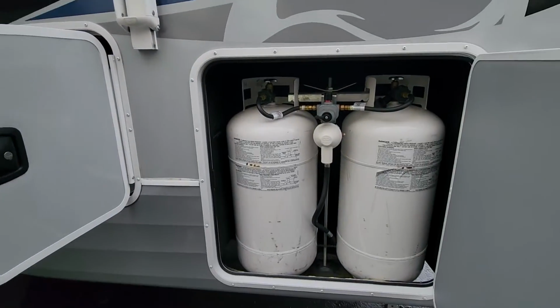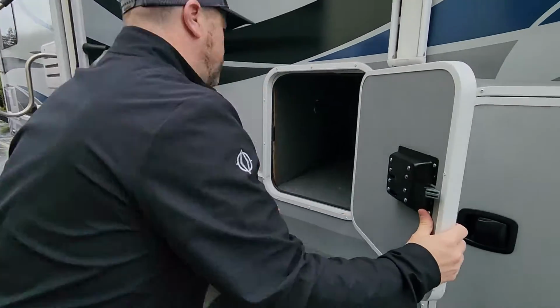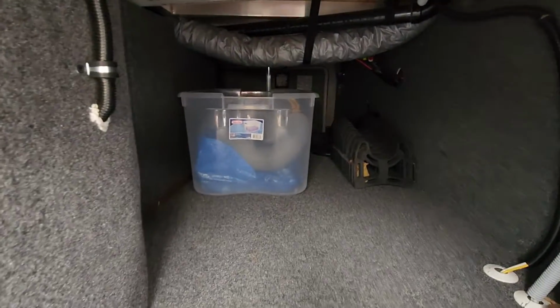Check that out, Rudy. Wow. Have you ever seen propane tanks that big? Those are big. And then you got your pass-through storage, which most fifth wheels you're going to get, but look at how big that is in there. Wow. So big. Nice.